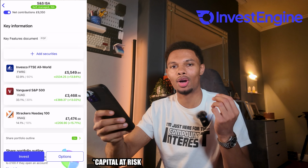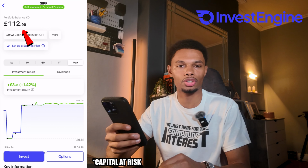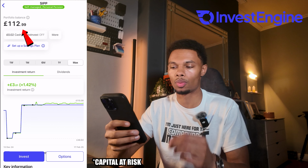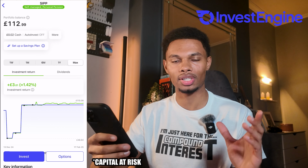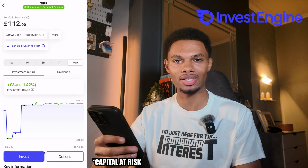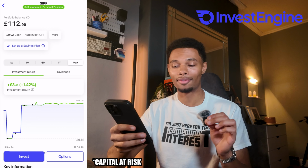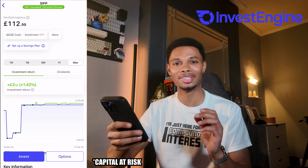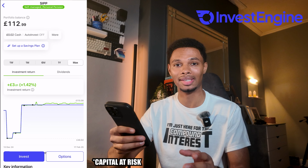Now let's take a look at how my InvestEngine SIPP has performed since my last update. So I currently have £112.99 within my InvestEngine SIPP account. In my last portfolio update, which I recorded back at the beginning of February, I did mention that I was going to add a bit more money into my InvestEngine SIPP. However, very last minute, I'm going to be going back to Dubai on Thursday. So by the time I actually put out this video, I'll probably be in Dubai.